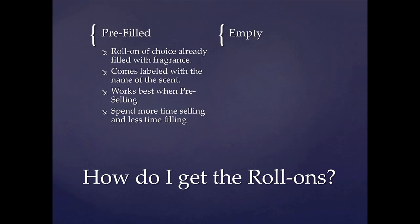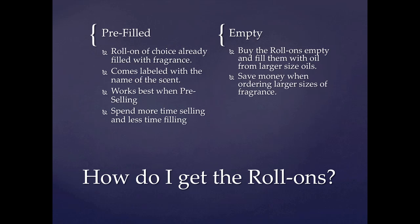One advantage to this is you're able to spend more time selling the product and less time filling the bottles. And then with the empty bottles, you just buy the roll-ons empty, and then you fill them with the oil from larger size bottles. You're able to save a little bit of money doing that when ordering the larger size of fragrance because you're now taking the time to fill those up. And this works best for buying and then selling.